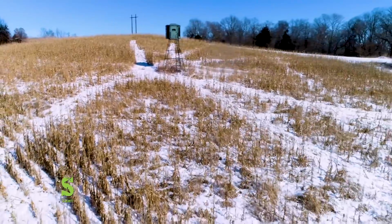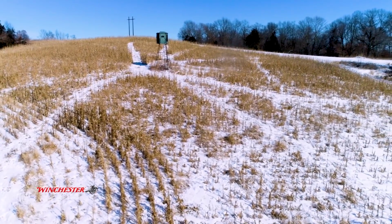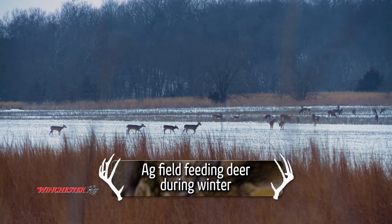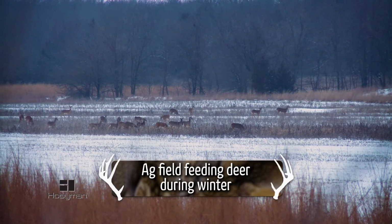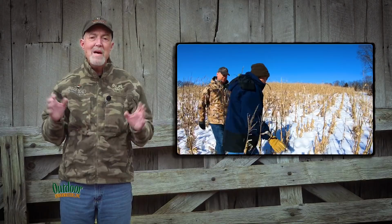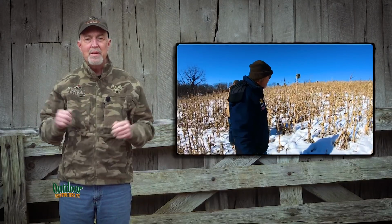So we've got nothing at the cafeteria right now. You want to go somewhere else because we're not feeding them. So we're going to switch that over, see if we can't grow some bigger deer and do a better job of holding them on the property. I didn't notice any food on the neighboring properties as we were driving to Chris's, so imagine how hungry some of these critters are going to be before spring green up.